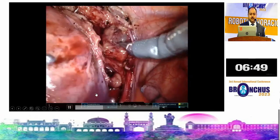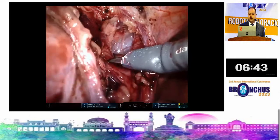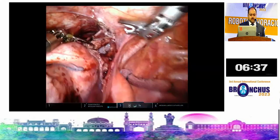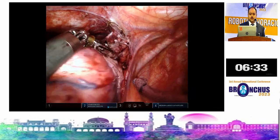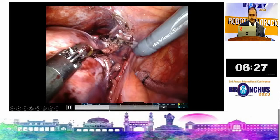Now we are at the level of the innominate vein, where we can see the innominate vein. Now we'll be encountering the thymic veins, left and right thymic veins. This is the left horn of thymus, which you are doubly clipping and cauterizing and then cutting.